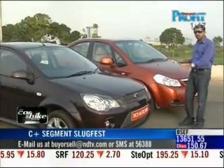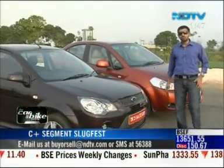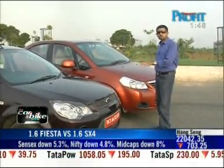Also, in terms of engine spec, the two of them do match up, and both of them will have to pay that extra 15,000 rupees when it comes to the excise duty hike. The Honda City doesn't have to. So those are the factors that made us decide that we wanted to pit these two cars together.